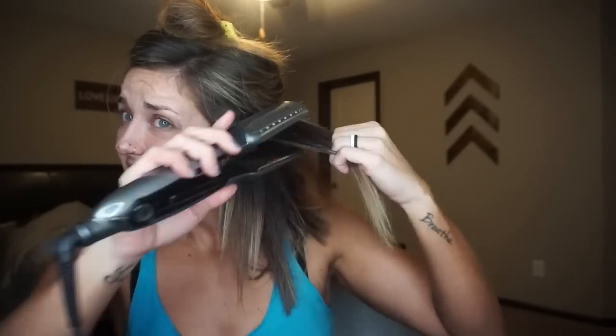So now basically I am just going section by section. I do have pretty thick hair, so I think I do 4 or 5 sections just because I have thicker hair. When I get to the top part of my head where people will see my hair, that's when I'll take a little bit more time. I do have really frizzy hair, so I like to make sure that it's completely smooth.